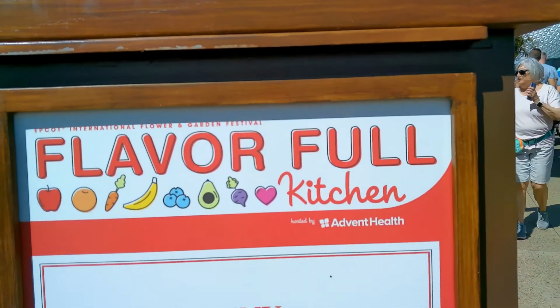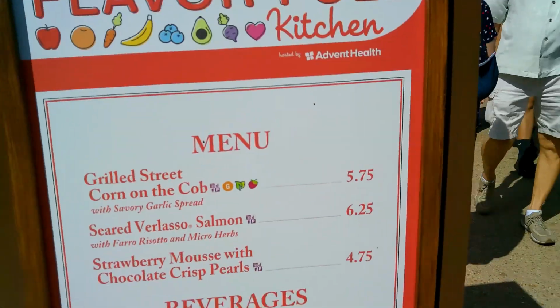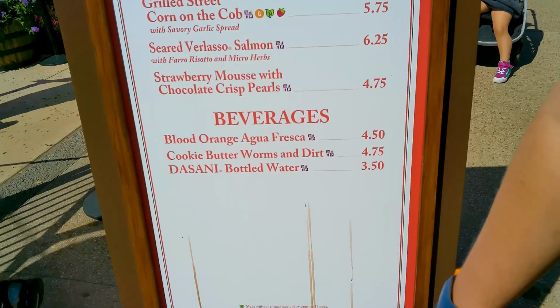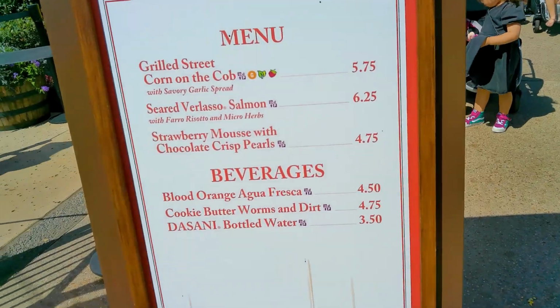Next up is the Flavorful Kitchen, where I can get the street corn, salmon, and strawberry mousse with chocolate crisp pearls. That's the dirt. No, it's not. Yes, it is. I'm literally looking at the picture, but no, it's not. Oh, no, it's the cookie butter worms and dirt. There you go. It's that.